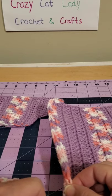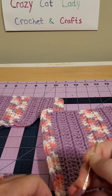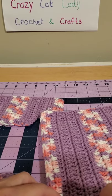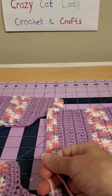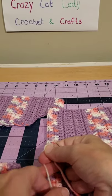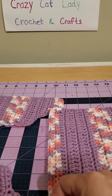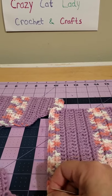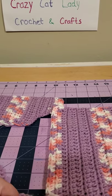This is going to be the last one. Go through that whole stitch. Then just hang on to this hand and pull. And then pull this tail. We don't want it to pucker. We just want it to lay flat.